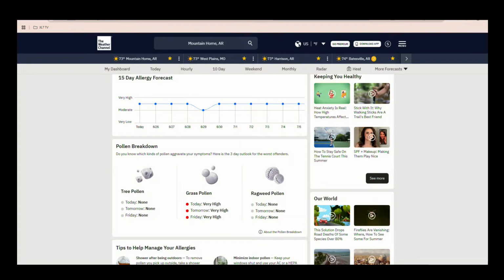Pollen and allergy today. There's going to be no tree pollen today, tomorrow, none, and Friday, none. Grass is very high today, tomorrow, and Friday, and no ragweed to speak of.